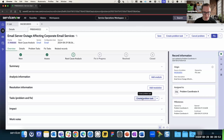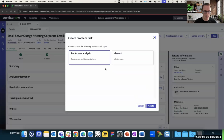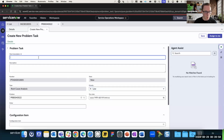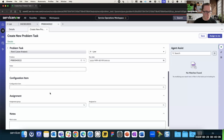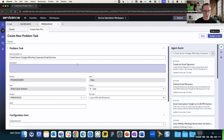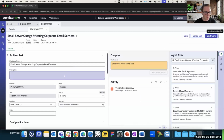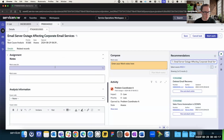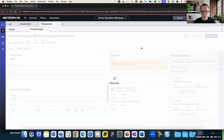If you need help from the subject matter expert, you can create a problem task. And in this case, a root cause analysis one. And what I can do is, I've just got some shortcuts to save me a bit of time. And I can just set this up, put some information inside of here, and then save this. Actually, I'll assign it to myself as well right now, just for demo purposes. And then what I can do as well is I can actually start to fill this out, or I can say I'm ready to start working on this problem task.